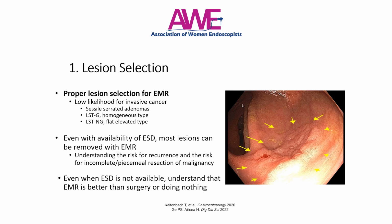And even with ESD, I will tell you that most lesions can be removed with EMR. You just have to understand that there's a risk of, I guess, a 4.5% chance of recurrence if you're really good. And there's a risk for incomplete and piecemeal resection and malignancy. But you have to realize that that is more of a failure of optical diagnosis rather than a failure of your EMR. And one thing that you guys have to remember is even in 2024, people get caught up in ESD and full thickness resection, but realize that when ESD or full thickness resection are not available, EMR is still better than surgery, and it's still better than doing absolutely nothing.